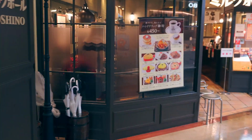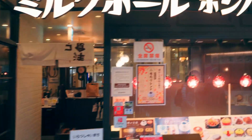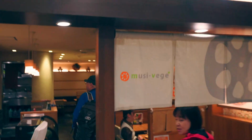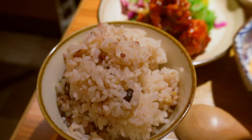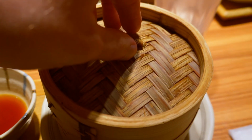Once we arrived back in Osaka, it was quite late, so we decided to stop off to look for something to get for dinner. We ended up choosing to have dinner at this place, which I believe is called Musi Veg Plus. The food in here was really good. I ended up getting this set meal with a spicy mayo ebi, which is prawn, and it was just so good. I personally love mayonnaise, so anything with mayo, it basically wins me over. But it was really, really good.